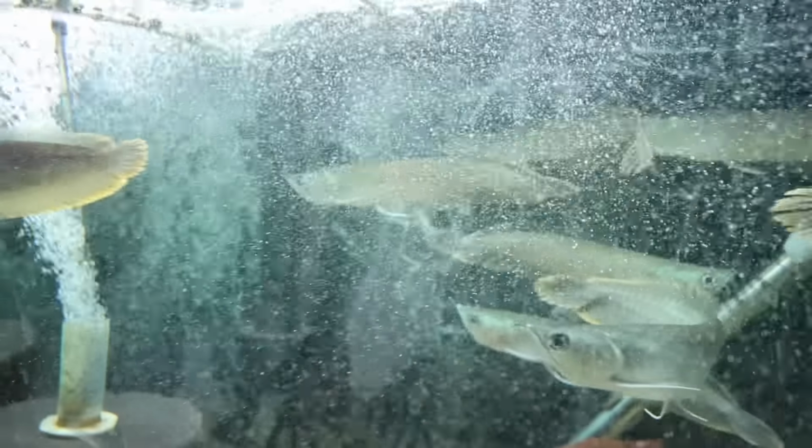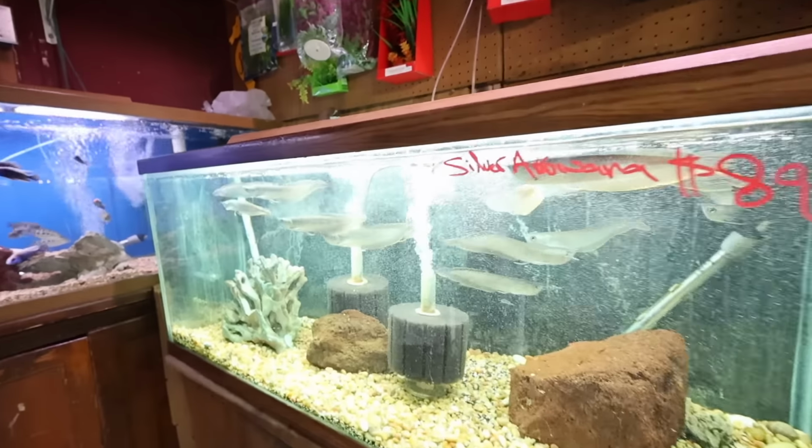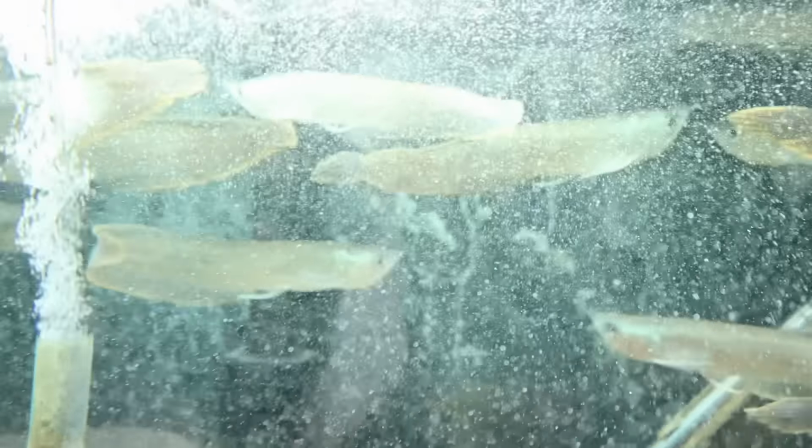My goodness. Now let me tell you, if there's 20 fish in here, if I left this top open for one night, how many would be on the floor in the morning? 20. Great answer. You were right. Silver arowanas, they will find any crevice they could find to jump out when they have the opportunity.